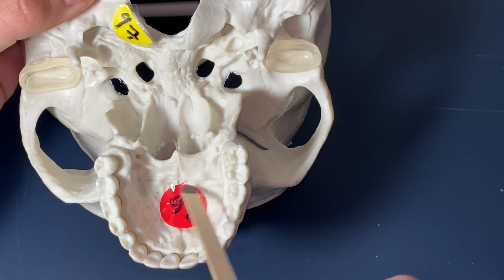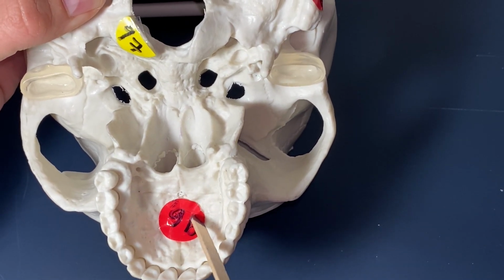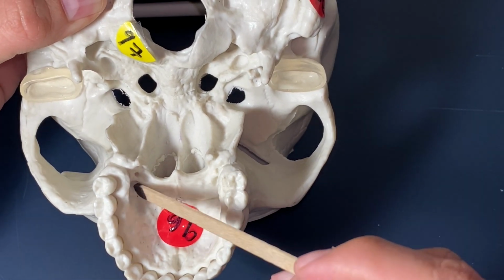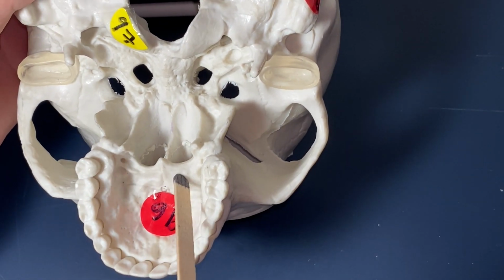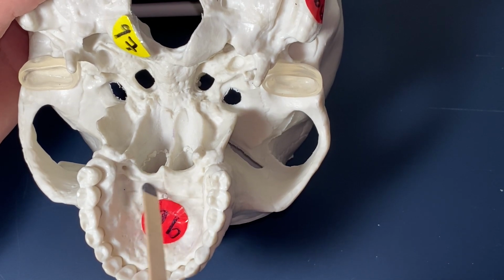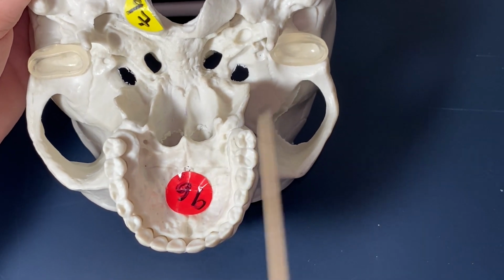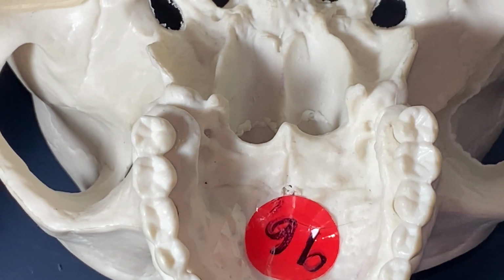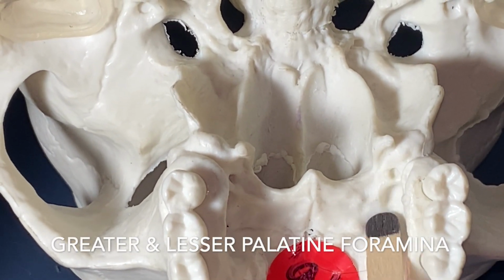And that's why this is known as the palatine process of the maxilla. And it makes 2/3 of this roof of the mouth. That last 1/3 is made by this landmark that's called the horizontal plate of the palatine bone. All of that, that's the horizontal plate of the palatine bone. And it's in here where you have these openings, and I'm going to zoom in for you, that greater and lesser palatine foramina.